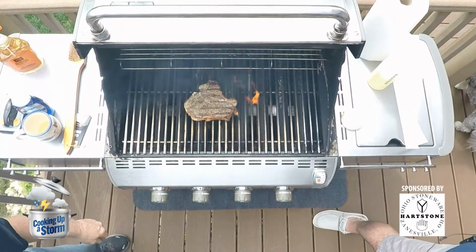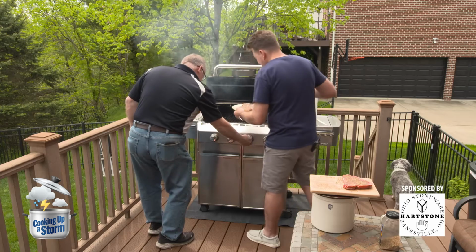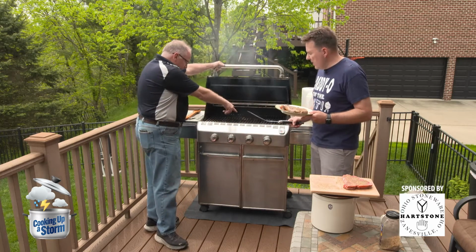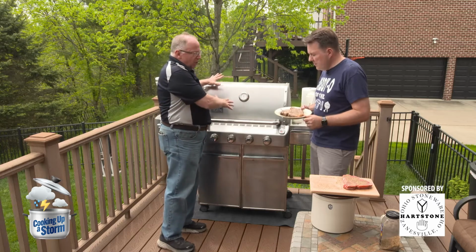Now you said you might leave it on a little bit longer. This plate's hot. I needed some gloves. So we're going to turn everything down. There's a lovely steak. I keep one on low. I turn the other 3 off, keep one on low. I put this down so it stays warm inside there.